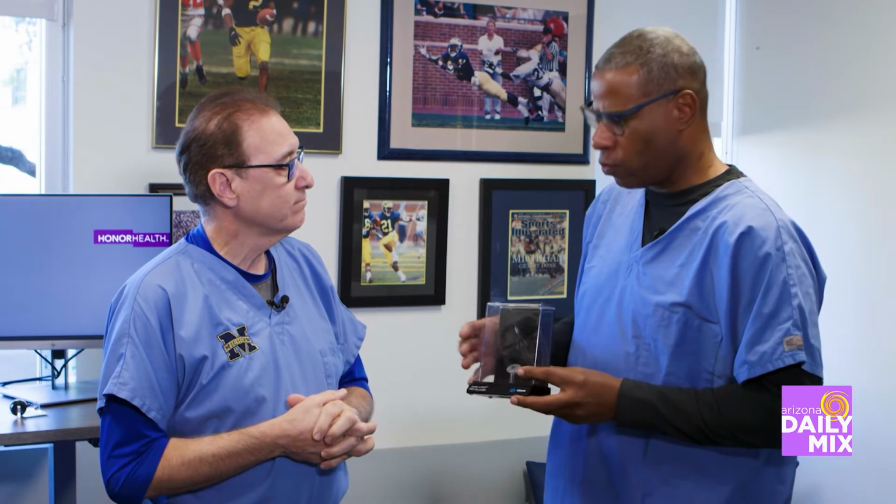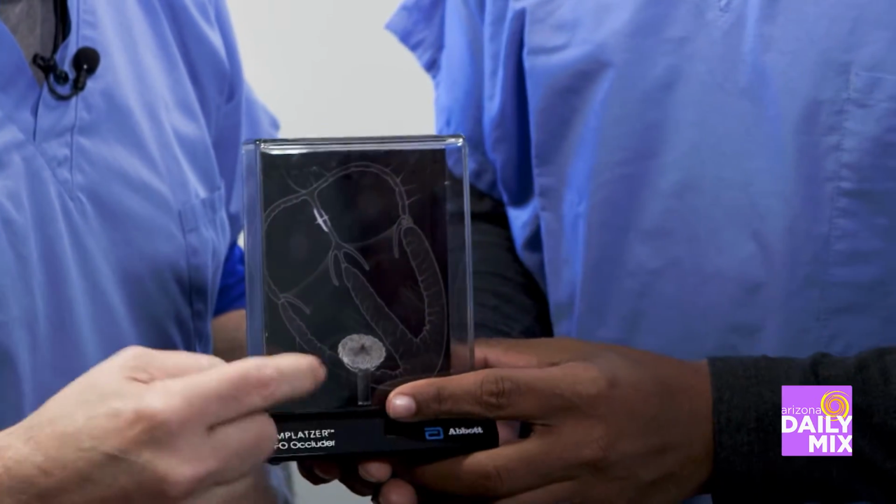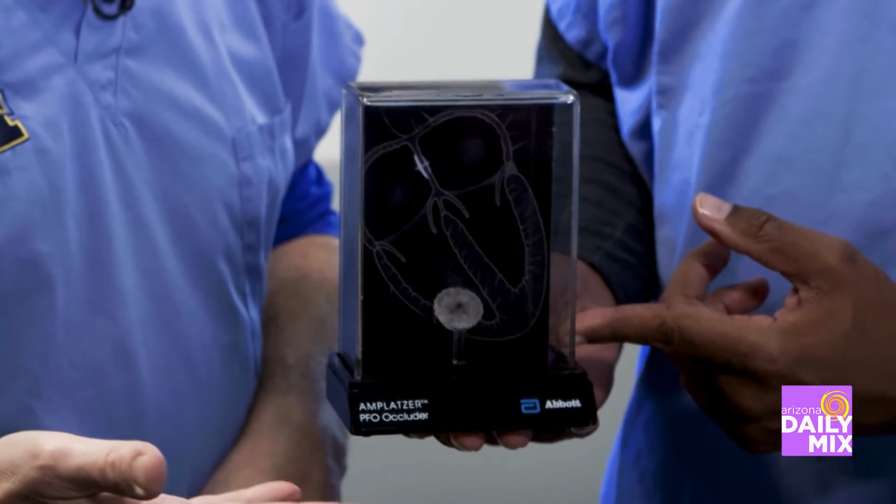Let's talk about this procedure because we talked about how the other ones we did were for elderly people. Now we're moving into younger people. But what's very interesting, this is a disease that you're going to repair with this item right here. That's right. This is called an Amplatzer PFO occluder or PFO closure device.